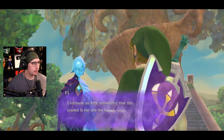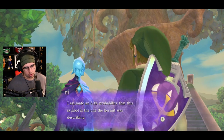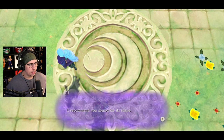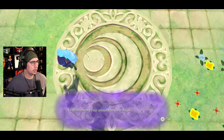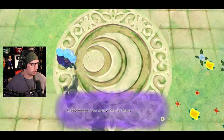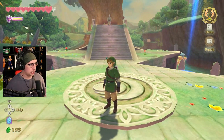I estimate an 80% probability that this symbol is the one that the Hermit was describing. I'm pretty sure it's 100%, but okay. I recommend you memorize its shape. It's just a circle with two moons caressing. Can I take a picture? Fine, have you got a Sheikah Slate?